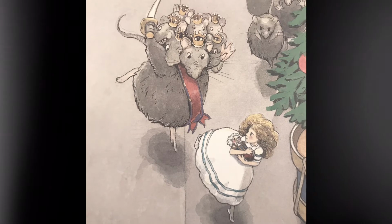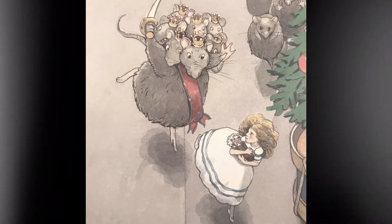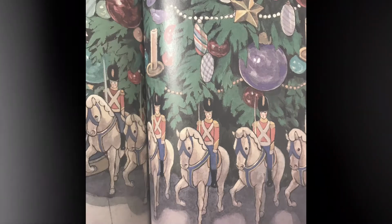Marie held Nutcracker and ran as fast as she could. She looks very frightened. And look at the toy soldiers.